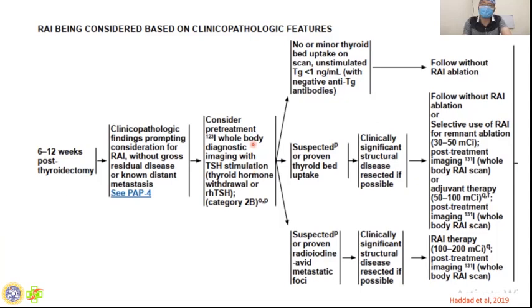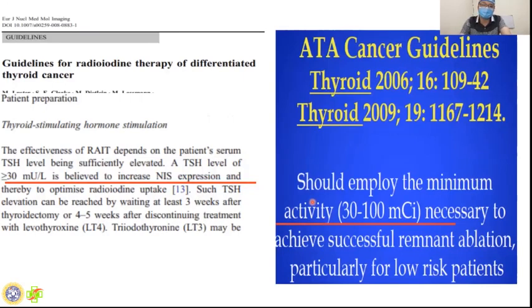Consider the pre-treatment of iodine scan to diagnose if the tumor could still be resected, and iodine scan can also be applied for the therapy baseline. The effectiveness of the therapy depends on the TSH level elevation. So you must raise its level either by the withdrawal of TSH suppression therapy or recombinant TSH. The dose of ablation varies depending the size and site of the residual tumor. In response to that, the American Thyroid Association recommends that minimum of 30 up to 100 microcurie employed to achieve the successful ablation.